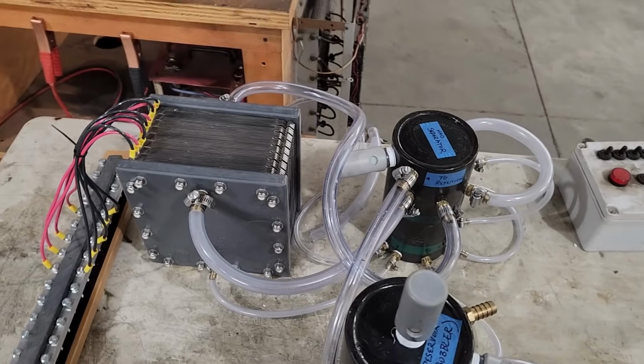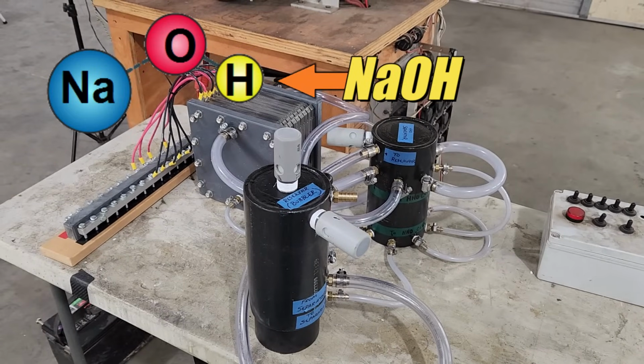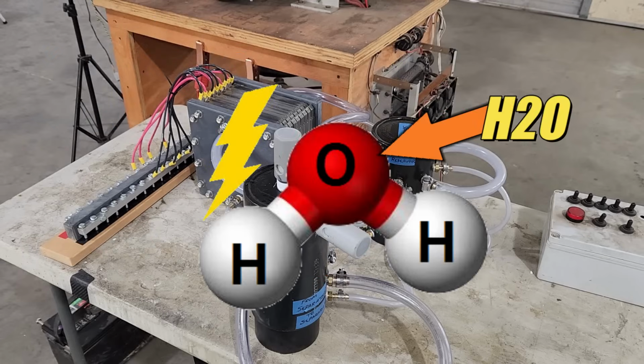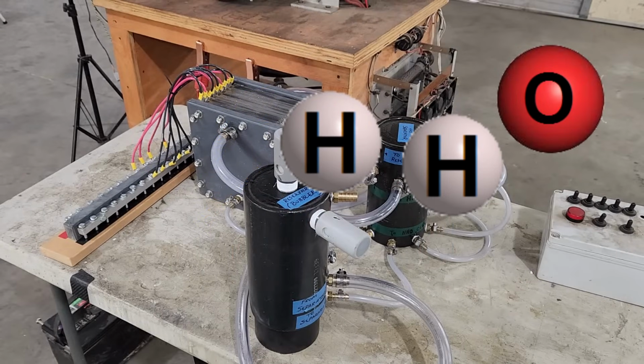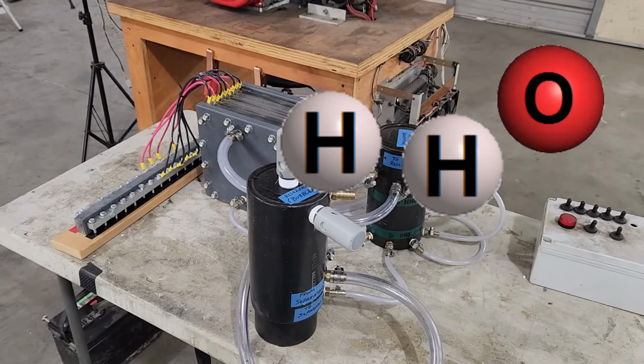So this HHO generator is a fascinating piece of equipment. You see, it takes regular water that's slightly diluted with a chemical like sodium hydroxide or potassium hydroxide. When you pump electricity into the system, the water will break down into its natural components through a process called electrolysis. And we get an explosive gas that contains 2 hydrogen atoms and 1 oxygen atom. Now, who would have thought that water could be explosive? Well, as it turns out, when you separate the atoms that make up water, it's hella explosive.